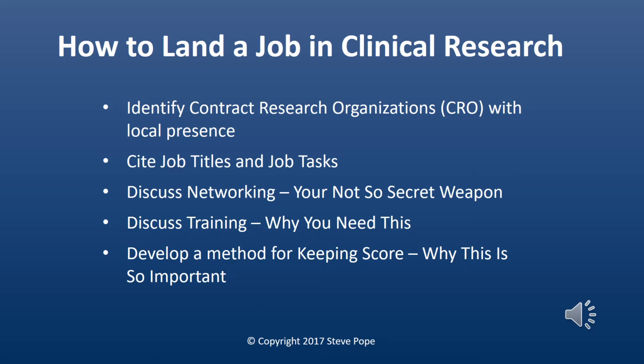Everyone needs to learn how to network. It is essential to growing your career. It is essential to expanding your knowledge base. And you need to learn to do it in a professional manner, and it's something that you need to continue doing. You don't just do it when you're looking for a job. You need to continually network with other people in your community.